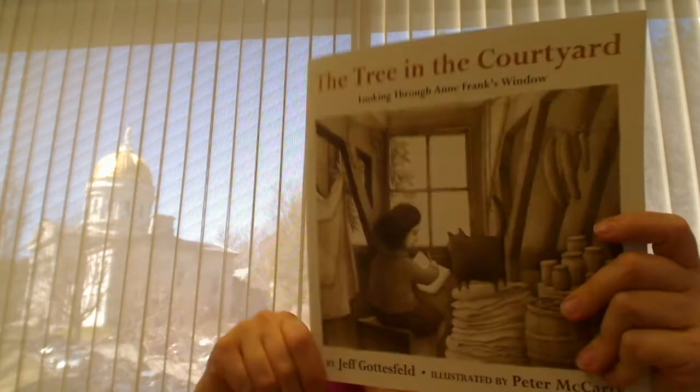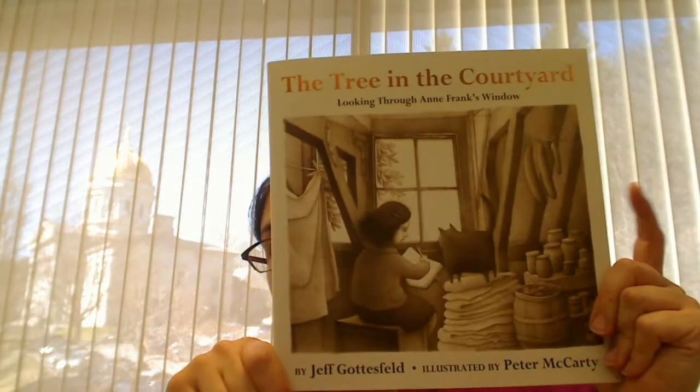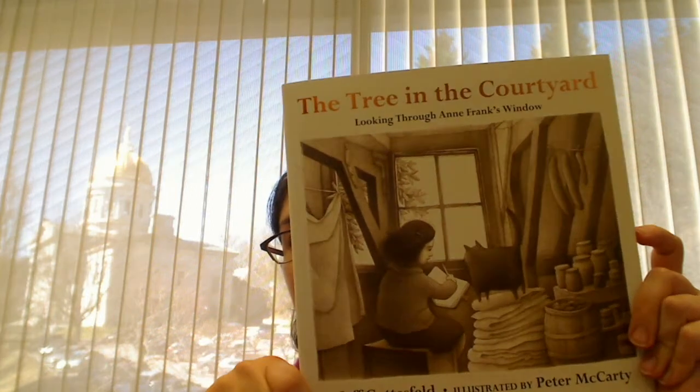Though the new trees are still young, children come to visit. They read the girl's words about a chestnut in a courtyard glistening with dew and touch the thin trunks. They are so entranced they cannot speak. So obviously a lot of this is true. It's a very, very sweet book. I definitely think it's worth buying, especially if you have Anne Frank fans in your library. Definitely. All right. Next is a little less sad.